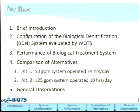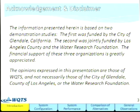Let me tell you a little bit about the outline of what I'm going to talk about: a brief introduction, the configuration of the biological denitrification system that we evaluated, the performance, and then comparison of alternatives. I think I want to circle it back to the fact that this is mostly a discussion about small systems, and Eugene gave us alternatives that he wanted us to evaluate from a cost perspective, so I'm going to focus on those two alternatives, and then a general set of observations at the end for what it's worth.